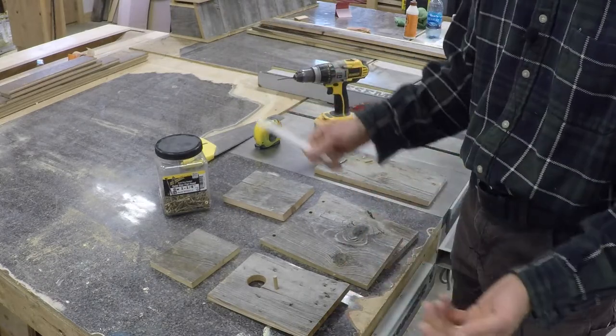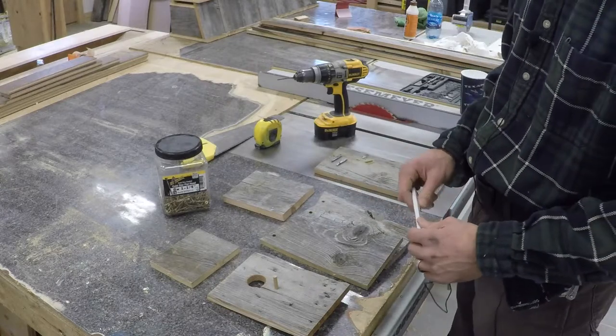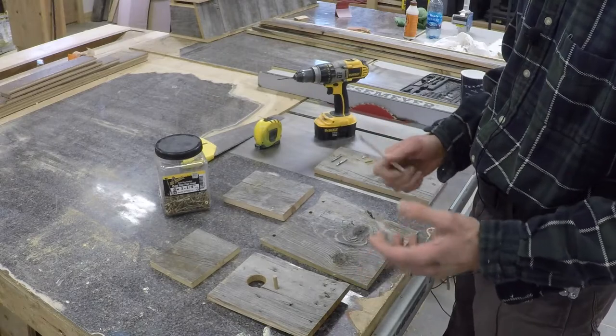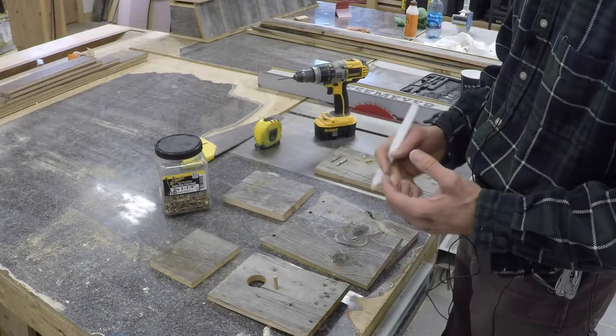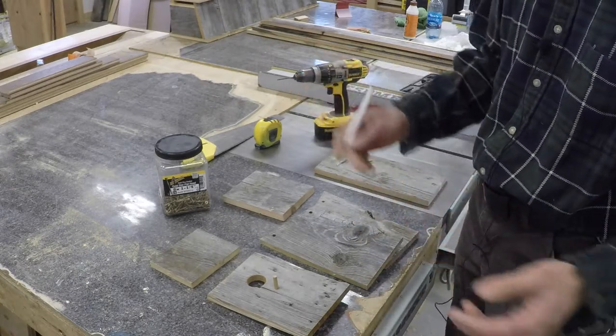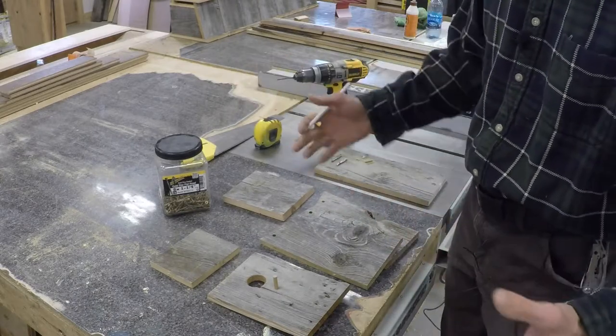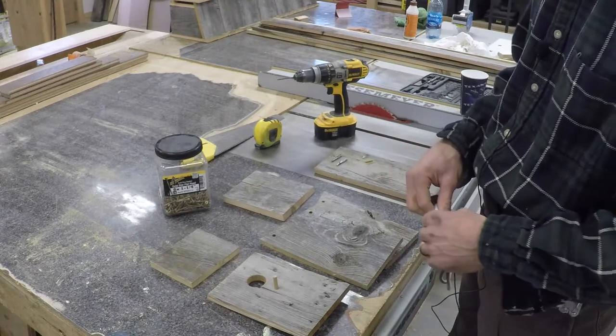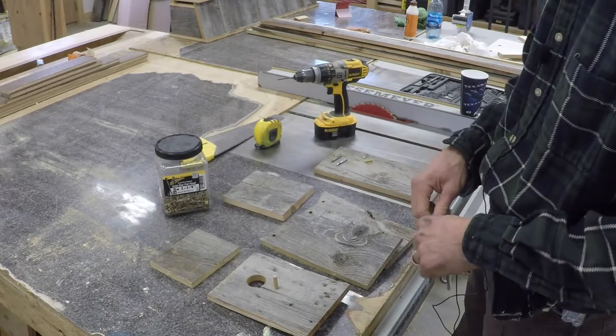The reason being is the barn wood is old. It can sometimes be fragile. If we go in with the screw without the pilot hole, sometimes you can have some splintering of the wood. There's nothing worse than making all your cuts, getting all prepped, start drilling and screwing it together, and you have some fracturing. It can be frustrating. So we'll go ahead and start putting it together.